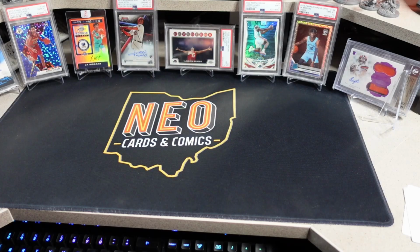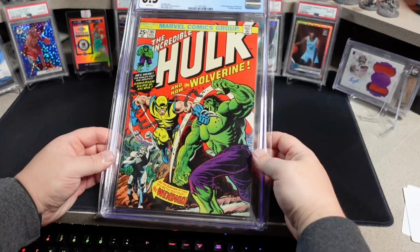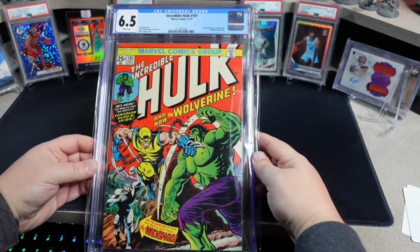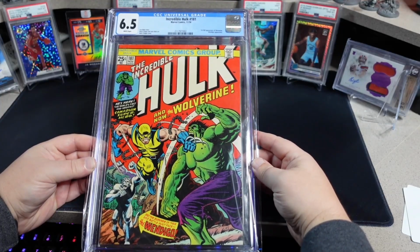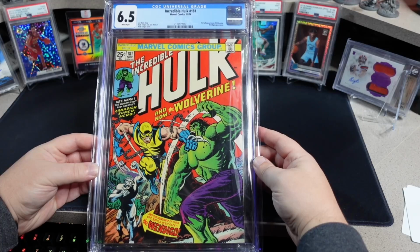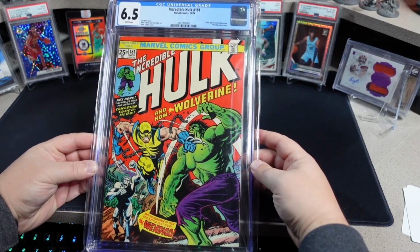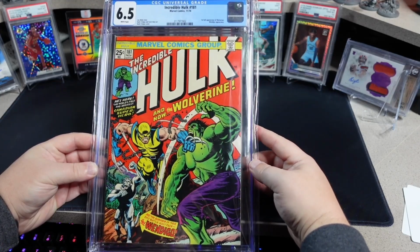The second one that I was able to get was the one I just recently got, and I've talked about a ton. That is Hulk 181. Mine's a CGC 6.5 in white pages. Just the fact that I'm holding this is awesome. I never thought I would, I shouldn't say never, but I never thought I would have one of these anytime soon, let alone in this high of a grade.